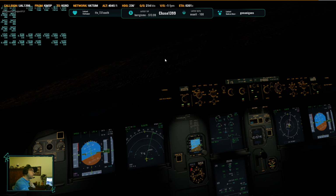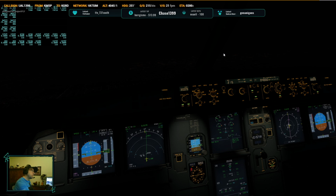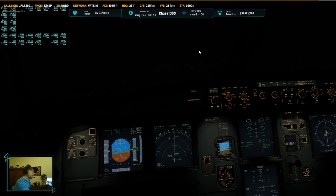Cycling for the missed approach if we need it. United 1399 is 4 miles from Bonzo, cross Bonzo at 4000, cleared ILS runway 27 right approach, maintain 210 knots. Maintain 4000 till established on the localizer, cleared ILS 27 right, and maintain 210 knots, United 1399. United 2197, fly heading 180, vectors final approach course. 180, United 2197.